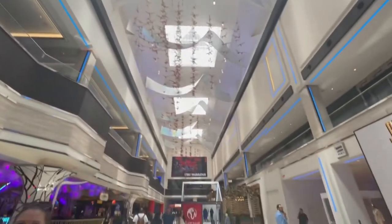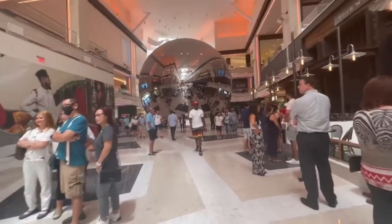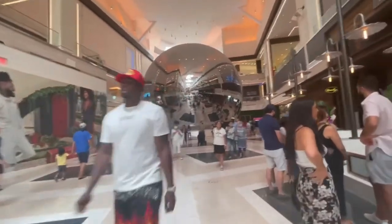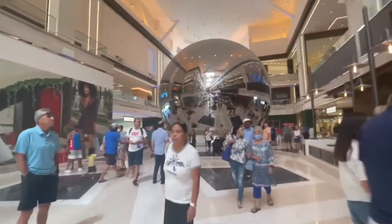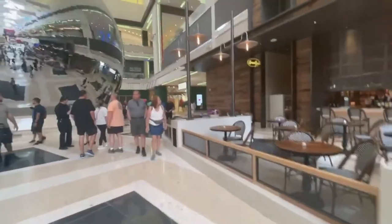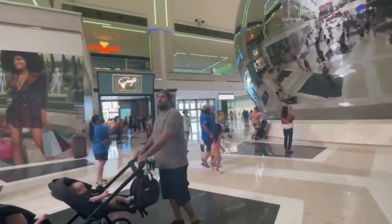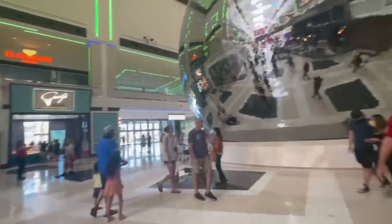Wow. And it goes, yeah. We're gonna start out by heading towards the gigantic disco ball. Yeah, we'll see what's over in this direction. Restaurants. There's another entrance over there. A vegan restaurant? Vegan ice cream restaurant, interesting.